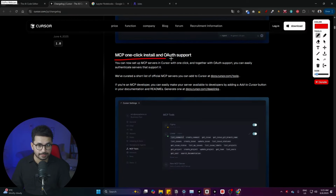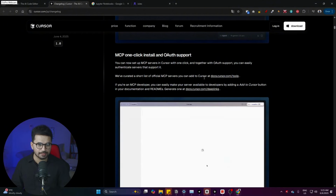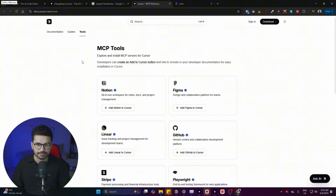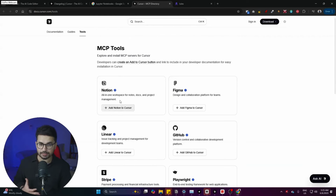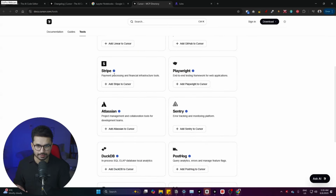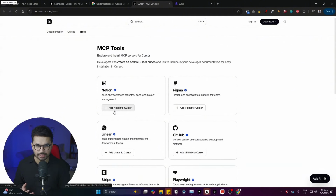Then there is a significant update on MCP servers. So now you can actually add MCP servers with just one click. Cursor has introduced an MCP library. You can simply access it here, and from here you can see all of these different MCP servers available. Initially these are Notion, GitHub, Playwright, Sentry, and then there is Stripe and some other MCP servers. So you can now simply click on this add button.